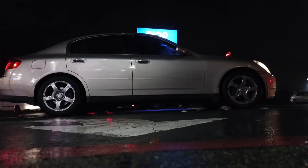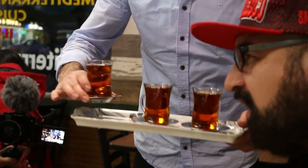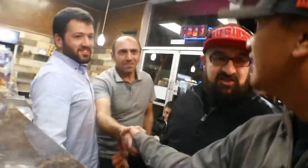Hey everybody, we just got done experiencing City Kebab and Gyro in Daly City, California. Turkish food, Mediterranean cuisine, everything that was involved, everybody that was involved with the whole process. It was extraordinary. I can't say that enough because it certainly was. There's Sean right there. It certainly was just one of those things where it's not going to be your last time coming back. Thank you again, Azadi, and thank you again, Osman and the team.